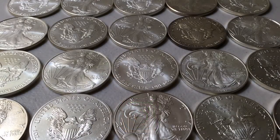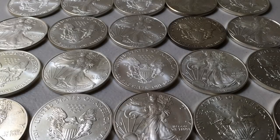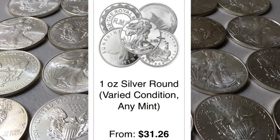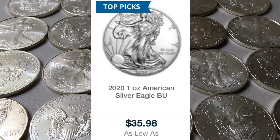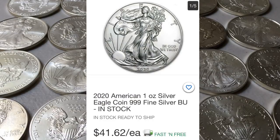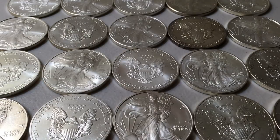Well, the spot price as I'm recording the video is about $27, $28, and most 1-ounce pieces of silver right now are going for at least $31, $32. So when it comes to the Silver Eagle, good luck finding one under $35. Every site that I've seen in recent weeks has been offering Silver Eagles for between $35 and $43. So that's exactly why I've taken a step away from the Silver Eagle, and I've been focusing a little bit more on the 90% and the generics.